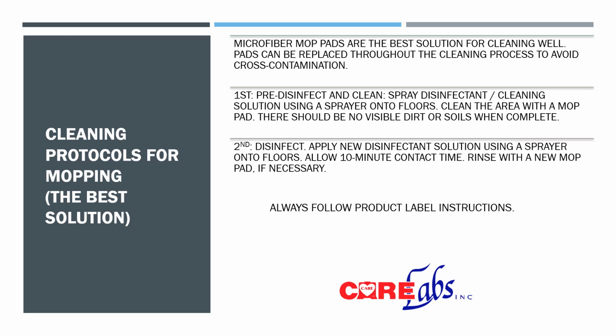So after we're done cleaning, you could come back and apply new disinfectant solution, again using a sprayer directly onto the floors. Again, we're not recommending using mops to apply the disinfectant solution, but instead using a sprayer to directly put disinfectant solution onto the floors. Then wet a new mop pad or mop and apply the disinfectant evenly. Allow a 10-minute contact time. You can rinse with a new mop pad if necessary, or again, for a product like Biocide Plus, you don't have to rinse if it's been properly diluted at 1 ounce per gallon. Remember that in all things, always follow product label instructions.